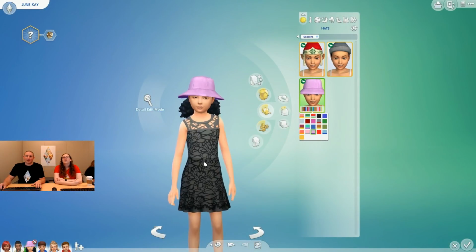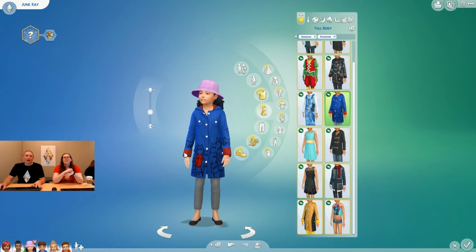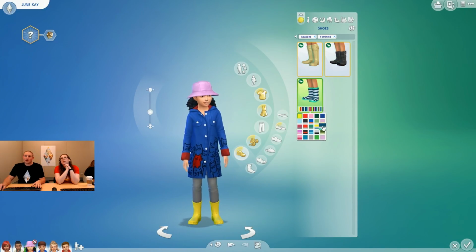I don't know if that hat really matches this dress, but it's all right. Yeah, we'll throw something like that on. There you go. Now she's ready for the rain. Okay, anything else? Boots? Oh yeah, we have some. Totally missed the boots. It's okay, we'll go back. So we have some cute winter boots, rain and snow boots, of course. We got to cover those. Yeah, let's match that.